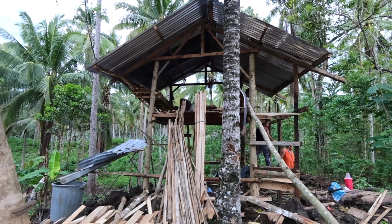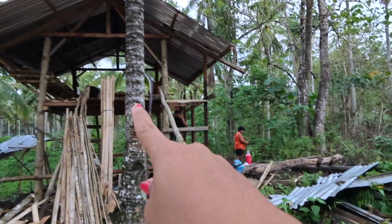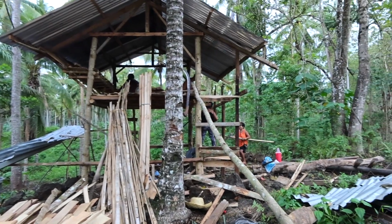Okay, so that's the new progress. Right now we have chairs. Then I'll show you that tomorrow. And then right here they have the kitchen. Lots of ants in here, guys. So I have to go back to Sofia.